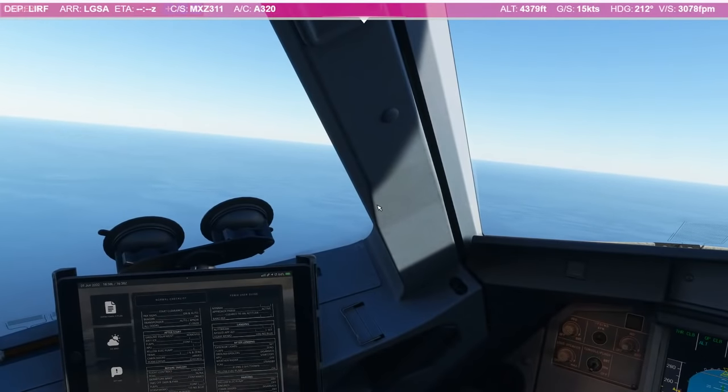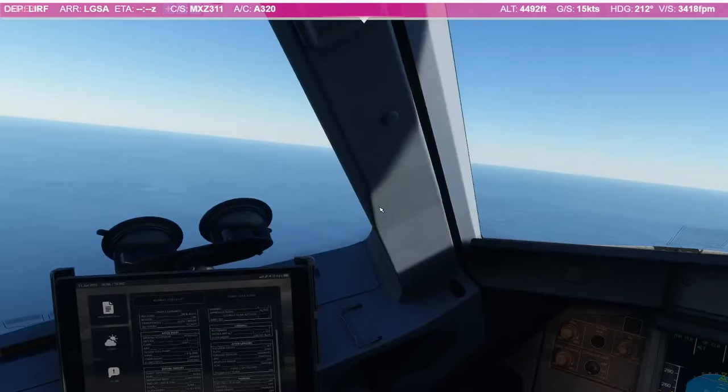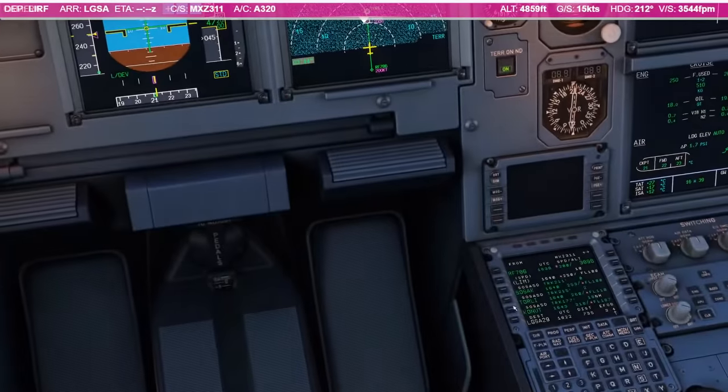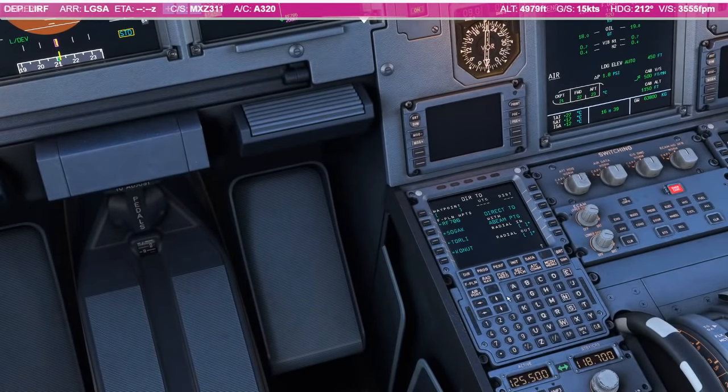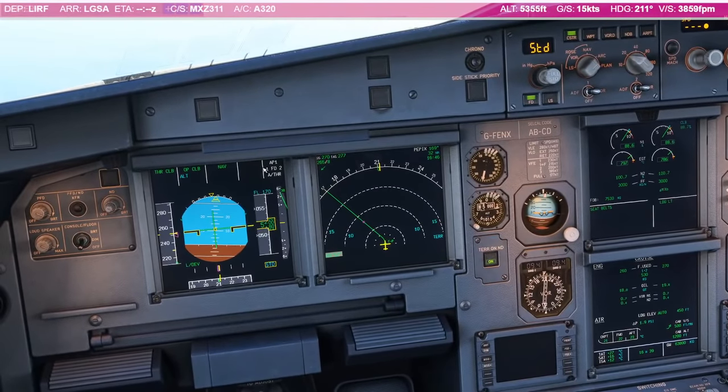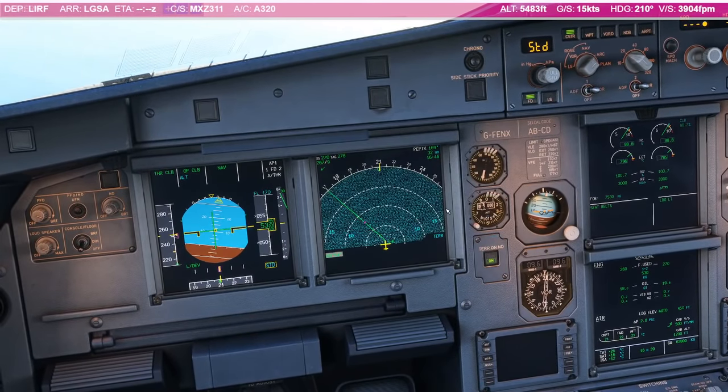Lovely, beautiful day here. Manta 311, fly direct to Pepix. Direct to Pepix, Manta 311. That's good news, bit of a shortcut. Busy though, this is why you need two pilots. Still too much for one person to do, really. Pepix nav, which is the two-way point, 32 miles away.